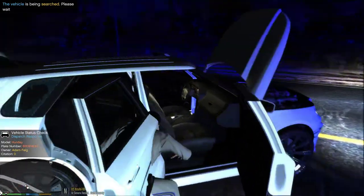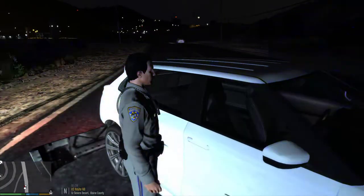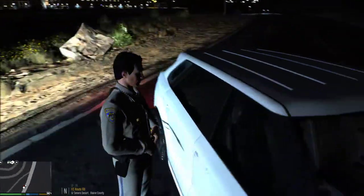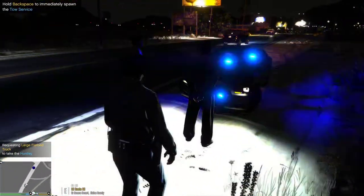Search it. Alright, an empty bottle of beer on the driver's side, a pack of gum, a handbag, a box of snacks on the driver's side, nothing interesting on the passenger side, nothing interesting in the trunk. We'll go ahead and get it towed. Flatbed, assistance required on Route 68.